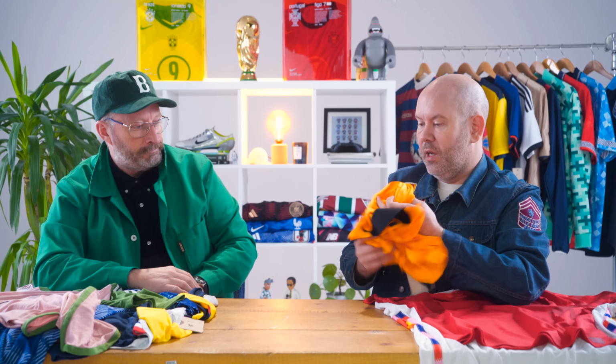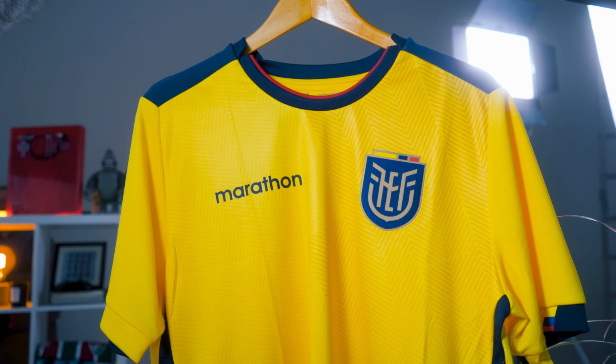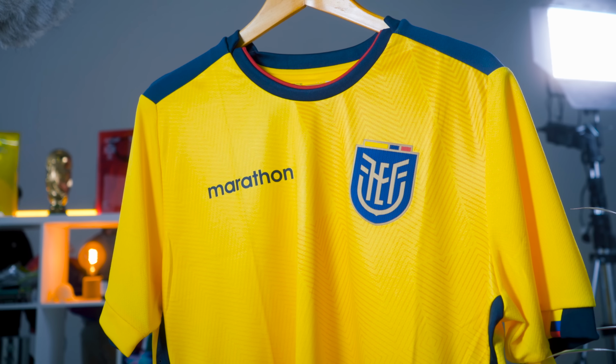Oof. I haven't quite decided what goes first and second, but normally, I just kind of have a general 5 really good ones for me. One of the shirts that I'm really impressed with, Rob, is what Marathon have done with Ecuador. Yeah. Not the hugest sports brand out there, but they have done such a lovely job of this. It also looks fantastic on field. Yeah. So there's quite a lot of detail in it. There's loads of different fabrications within it.